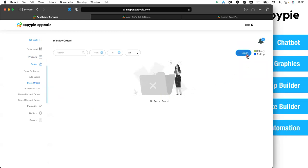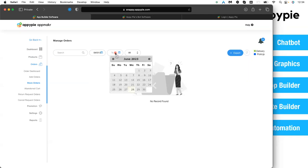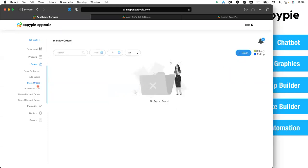Here you can also export this to an Excel or CSV file in case you need it for anything else. Inventory wise or so on. You can also pull custom reports from here as well. So if you needed to do a custom report from a particular month, you can go ahead and set that up here. Okay. And then export it.